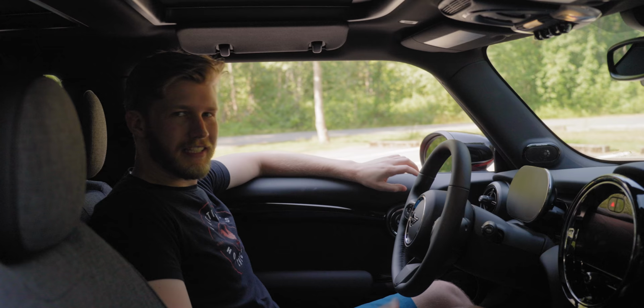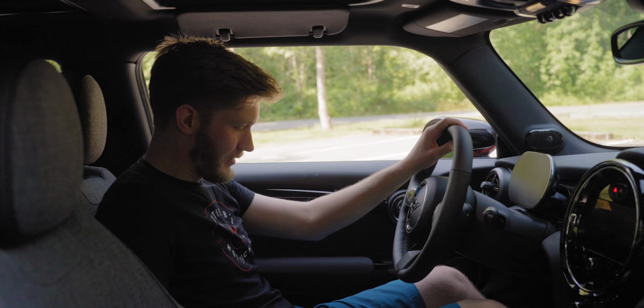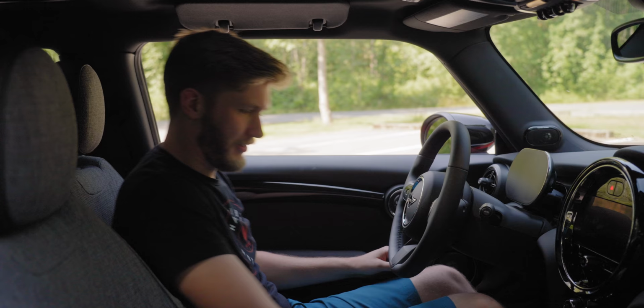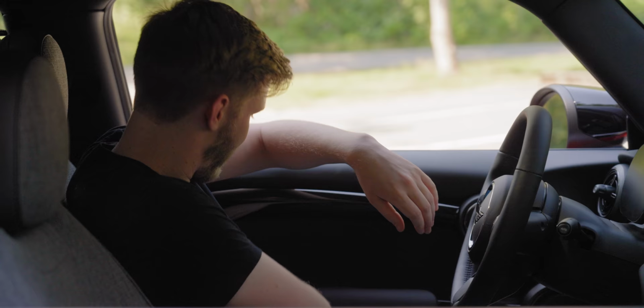Getting in the driver's seat though, it's a bit of a mixed bag. The seats I really like. Even though they are cloth, they're not all leather and there's no electronic adjustments. I don't really care. They're comfortable seats. In here, there's some hard plastics, but overall the bits that you actually touch are very nice. Like the center console is squishy. Right over here, it's squishy and goes all the way back. So your elbow, no matter where it is, is comfy.